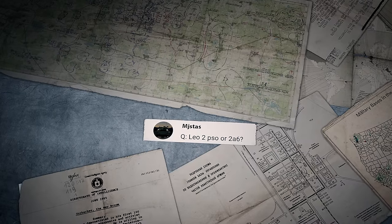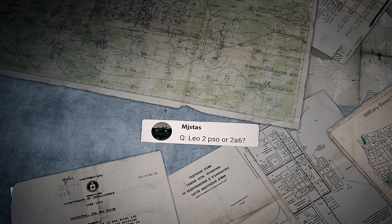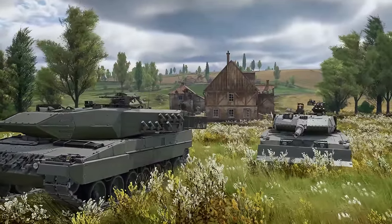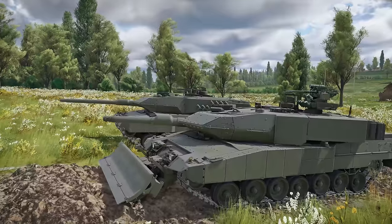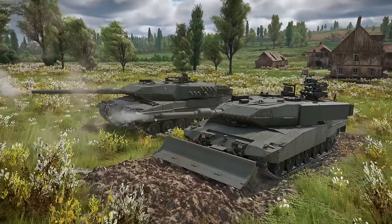And the last comment for today was written by MJ Stas. Leo 2 PSO or 2A6? Hello! Today's questions are all comparisons, huh? Well, in this case, we'd bet on a draw. One of them has better pen, the other one has better armor. Both are equally amazing, though.